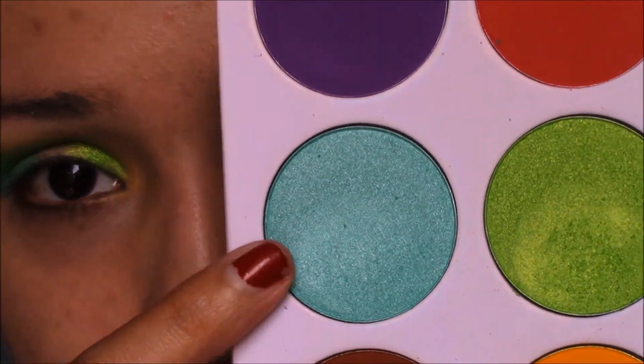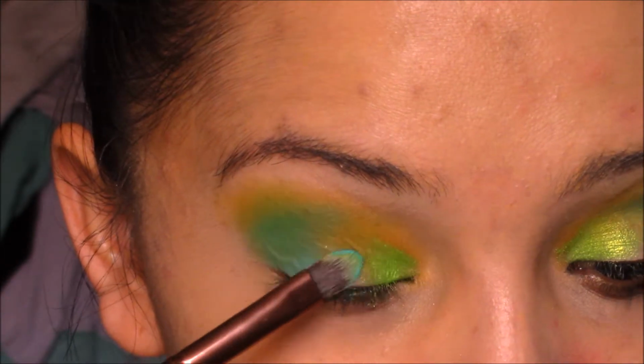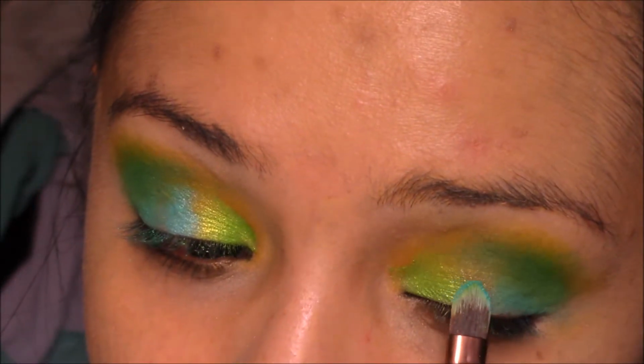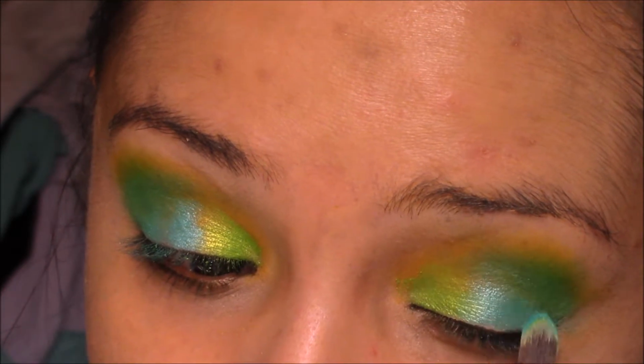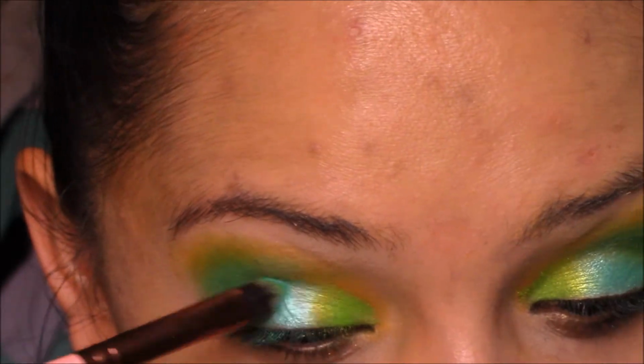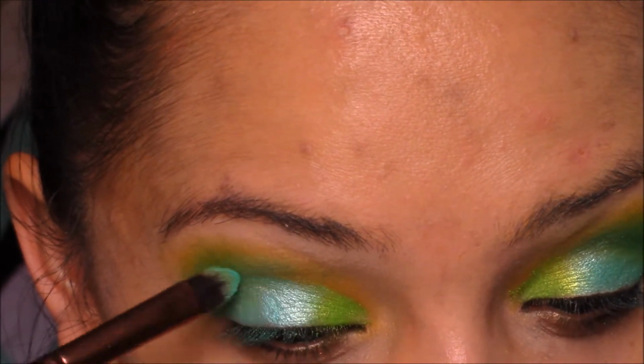All right, so now I'm gonna go in with the metallic teal. And I'm gonna put this guy in the middle to kind of marry those two shades. That's really, really pretty teal. These colors are gorgeous.